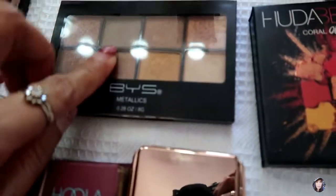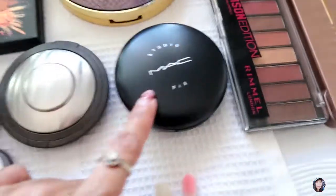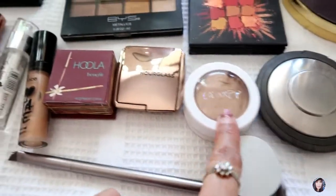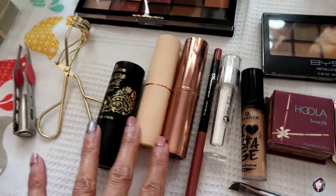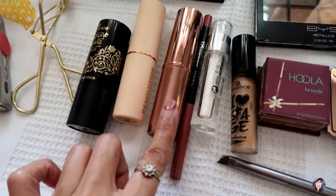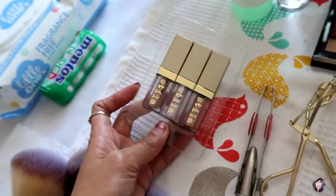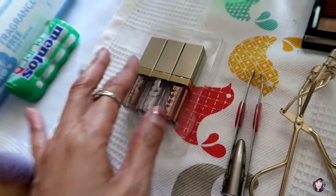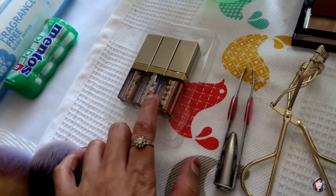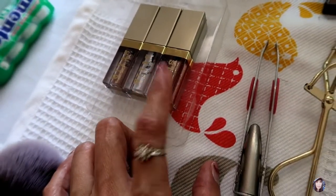So I have my BYS palette. This one is really good. My Huda Beauty, my Tarte palette. I have MAC, my Becca, my ColourPop, Hourglass, Benefit, and this one right here, my contour, highlighter cream. This is my contour, and this is my glittery Stila. My first client wants glitter on her eyelids, so I will be using this.